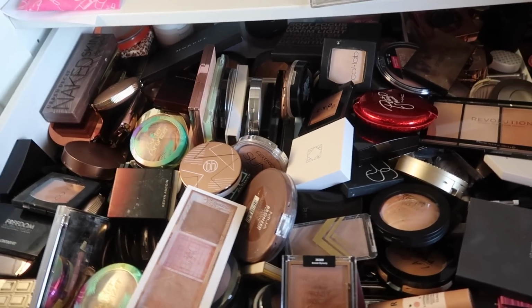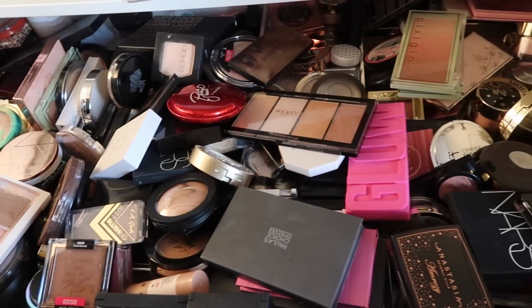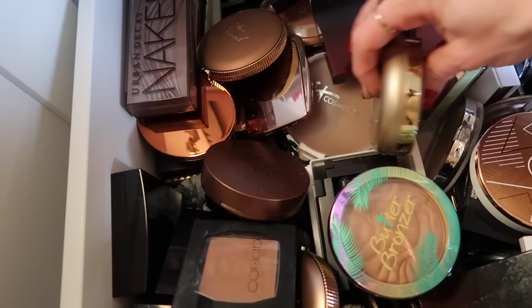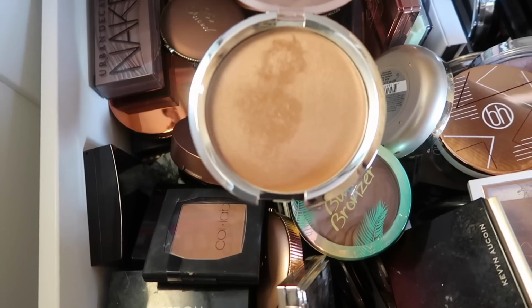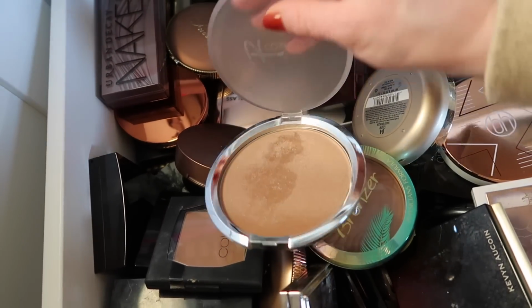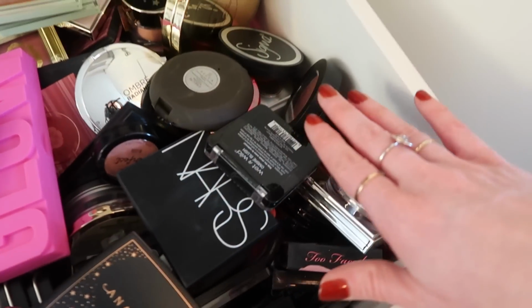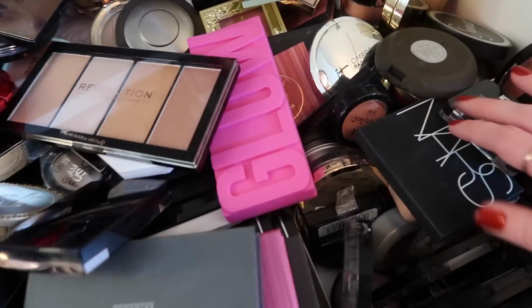So this is the insanity, that is my blush bronzer highlight drawer, if you could call it that. Might try this It Cosmetics bronzer again. It looks kind of pretty. It looks like it has a little bit of a glow to it. It's like kind of organized. Like I think my blushes are over here somewhere.